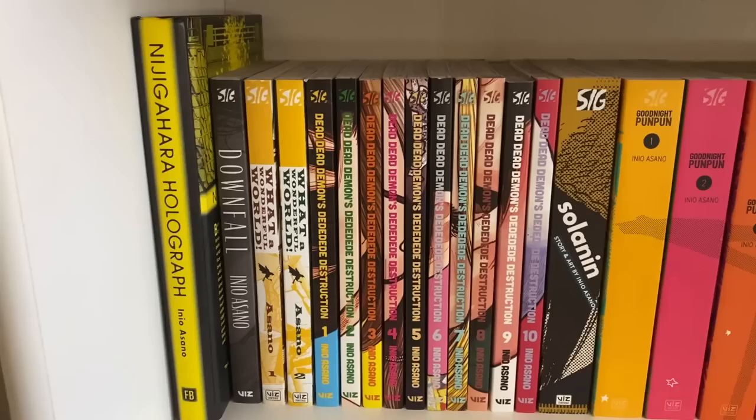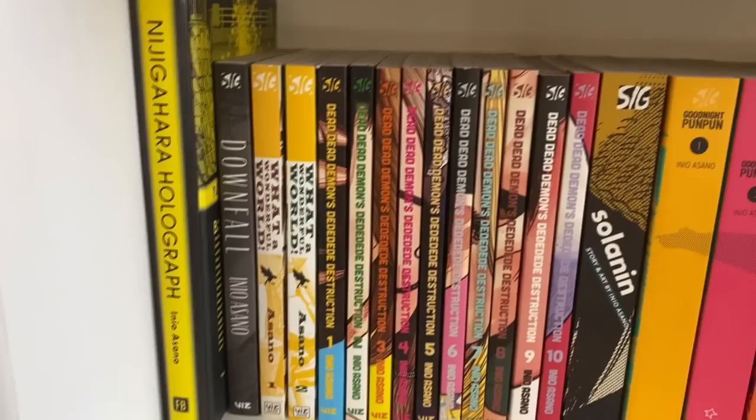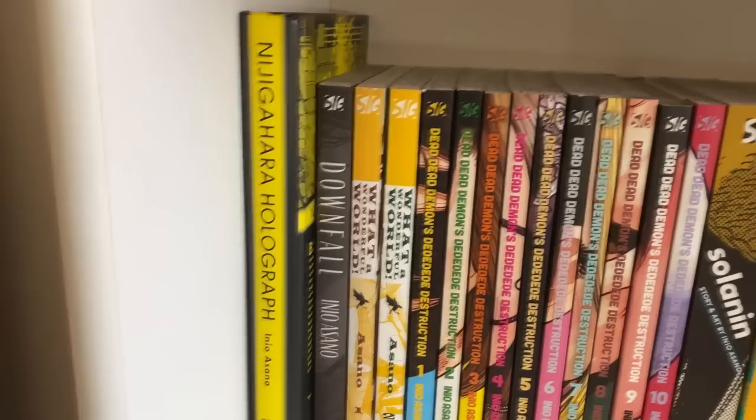Down below that, we have my Inio Asano manga collection. One of my favorite manga of all time. So I had to get all this stuff put out in English physically as of the time of recording this video. Hopefully get some more stuff in the future here. But starting off here, we have Nijigahara Holograph in the hardcover. His most experimental manga by far.